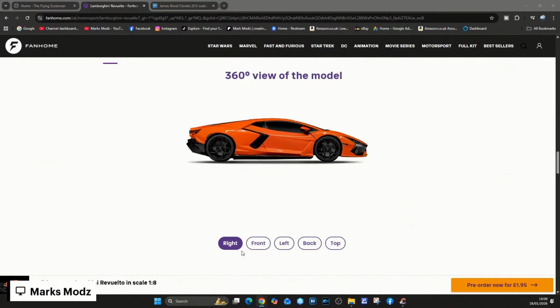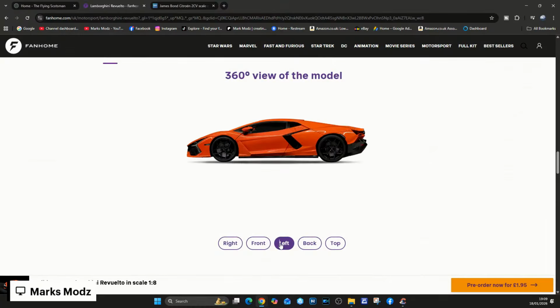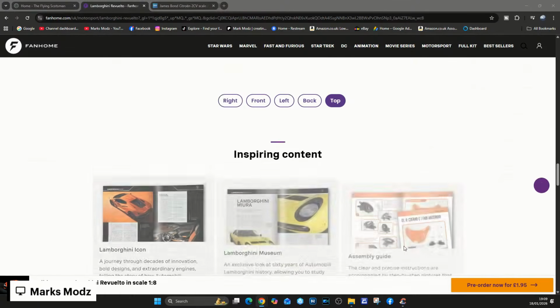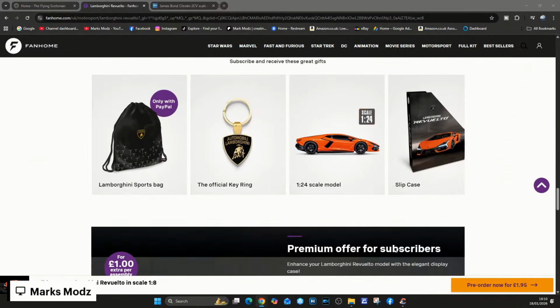Then we have the right hand side. Got the front, left, back, and then we have the top version. Bright orange color as well, so it will really stand out on your shelf. We sort of knew this was coming as well, because I think this was at the New York Comic-Con. It was one of the cars I had on show there.